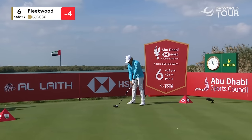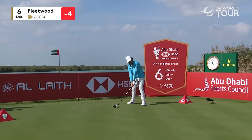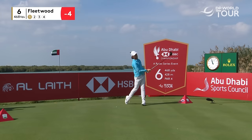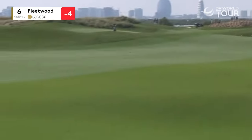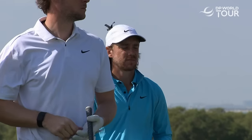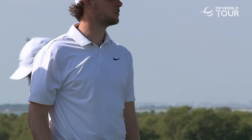468 this sixth hole. Gun barrel straight, one of the narrow fairways on this golf course. It's brilliant, yes, links. He hasn't missed a beat off the tee, Fleetwood. He has flushed it every time, right down the centre of the fairway. Incredible. This seems effortless as well. Not missed the green either.